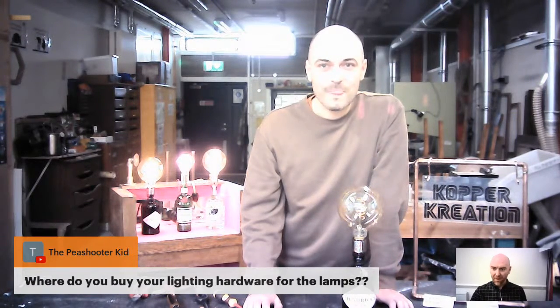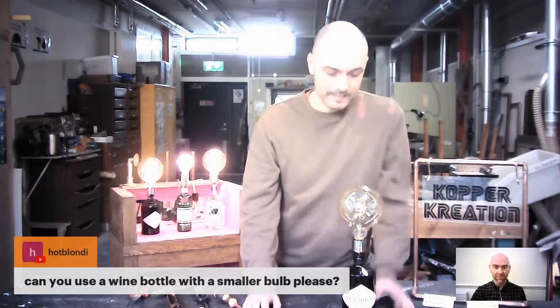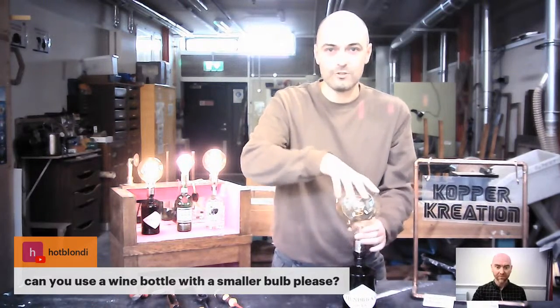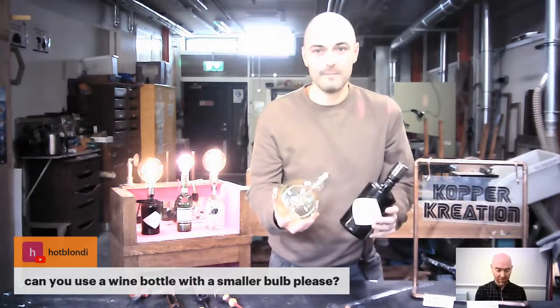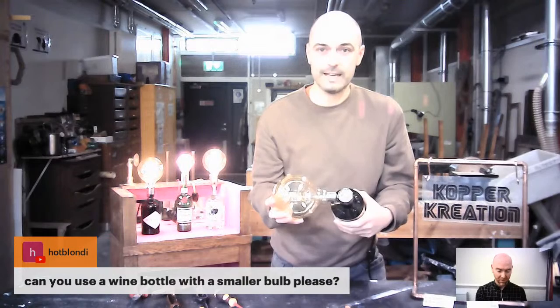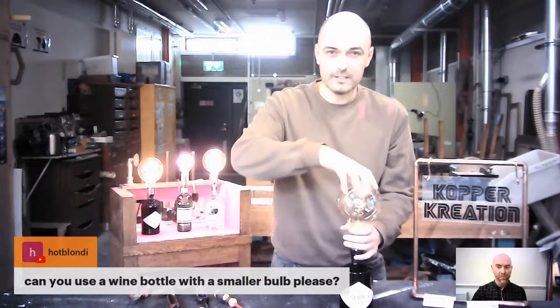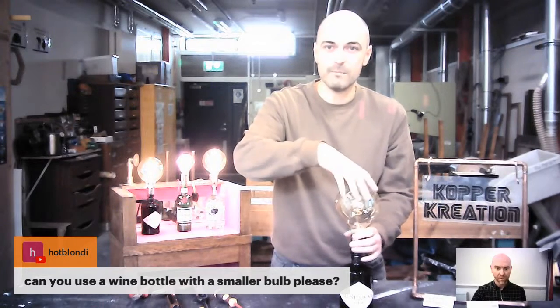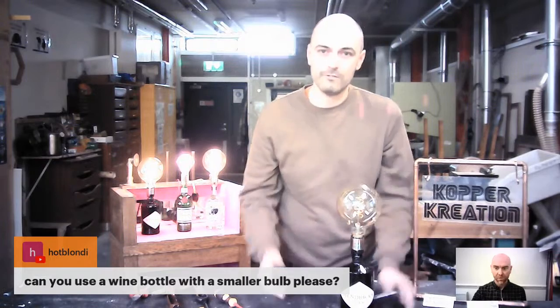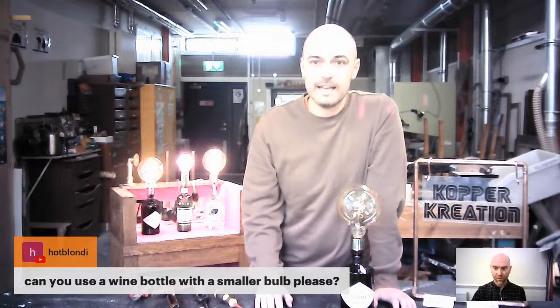Super. Let's see. Hot Landy asked, can you use a wine bottle with a smaller bulb? Yes, of course. This is just the bulb that I felt matched up with this lamp. You can put any bulb at all. These are E27 fittings on the bulb and an E27 connection, so any bulb with an E27 connection can go in. The only thing to note, if you're using a dimmer switch, be a little bit careful that you get a bulb that is dimmable, or you might get flickering. But for on-off, it's literally any bulb that fits in an E27 fitting.